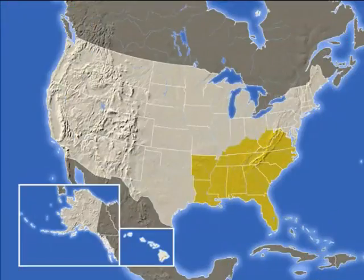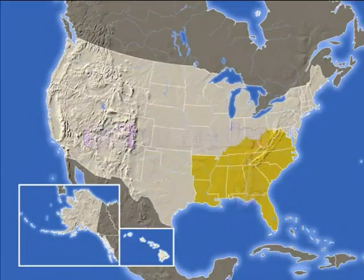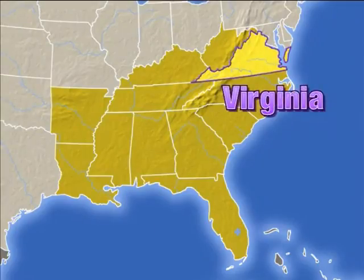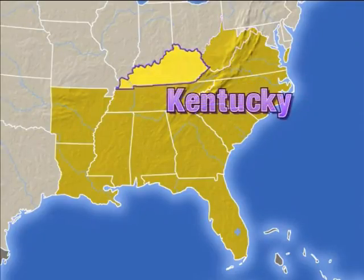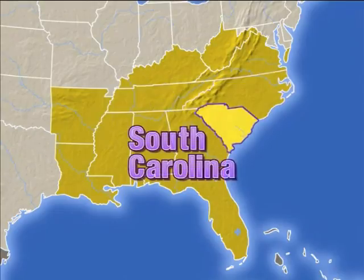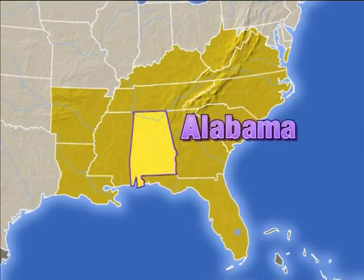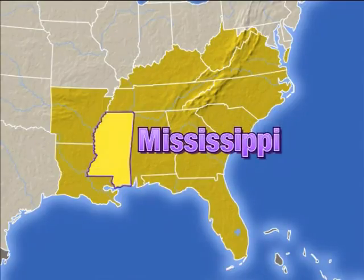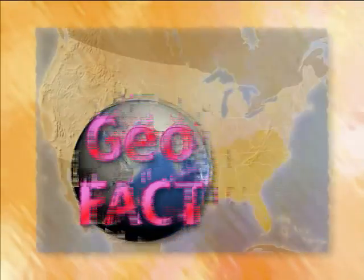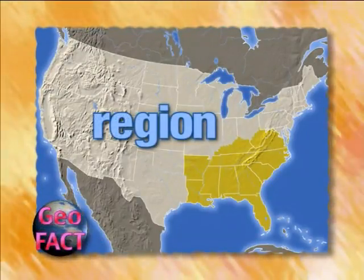The Southeast is a large area bordered by the Atlantic Ocean on the east and the Gulf of Mexico on the south. There are 12 states in the Southeast region, and they are Virginia, West Virginia, Kentucky, Tennessee, North Carolina, South Carolina, Georgia, Florida, Alabama, Mississippi, Louisiana, and Arkansas. A region is an area that shares common characteristics, such as bodies of water, or what people do with the land.